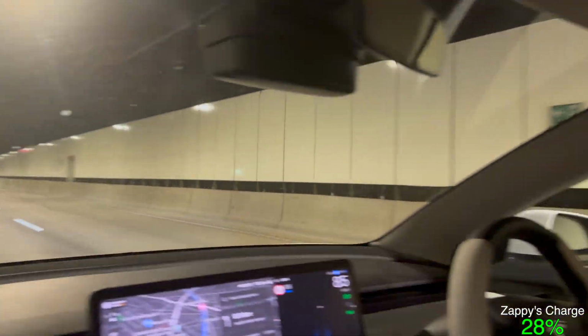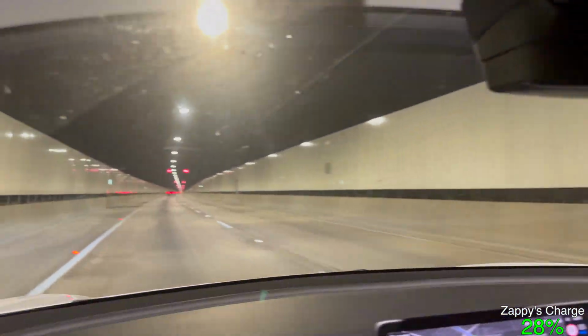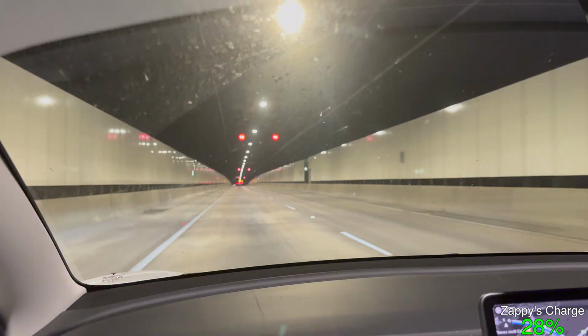Pretty cool. Have you ever been in a tunnel before? No. Not like this anyway. Look how long it goes. It says it goes for another like 9Ks. Jeez. A VIP experience. Into the city.